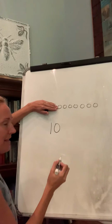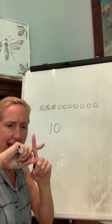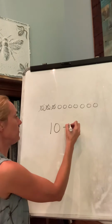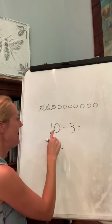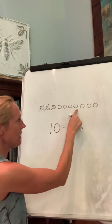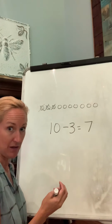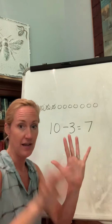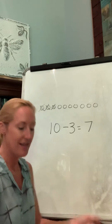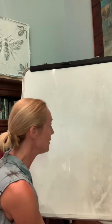So they went away. If we're taking something away and our number is getting smaller, are we adding or subtracting? Right? We're subtracting. So we took away 3 balloons. Goodbye, balloons. Cheers. Now how many are left that are not popped? 1, 2, 3, 4, 5, 6, 7. Or if you're using your number line, you can hop backwards 3 times. If I have my fingers, I have 10 fingers, I'm gonna take 3 of them away. 1, 2, 3. So how many are left? 7.